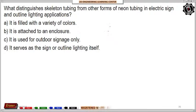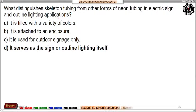What distinguishes skeleton tubing from other forms of neon tubing in electrical sign and outline lighting application? Okay, so the correct answer is letter D. It serves as the sign or the outline lighting itself, kasi wala siyang attached na closure. So letter D yung tamang sagot.